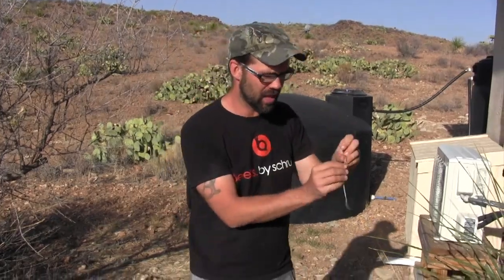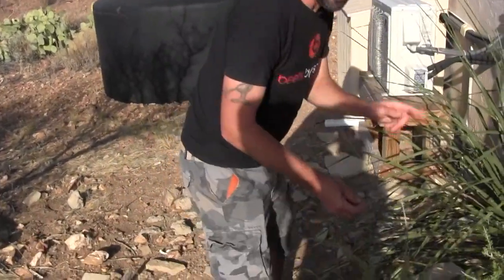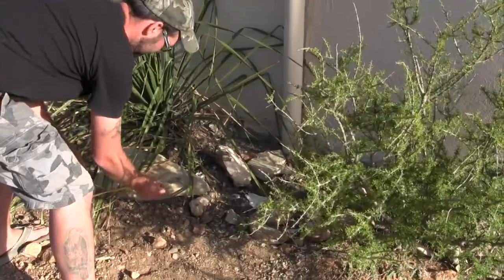Alright, I'm going to go ahead and let this guy go right under this rock here where I found him. So, it's kind of a dangerous flip, as you can see. Everything in the desert is trying to stab you. There you go. That's amazing.